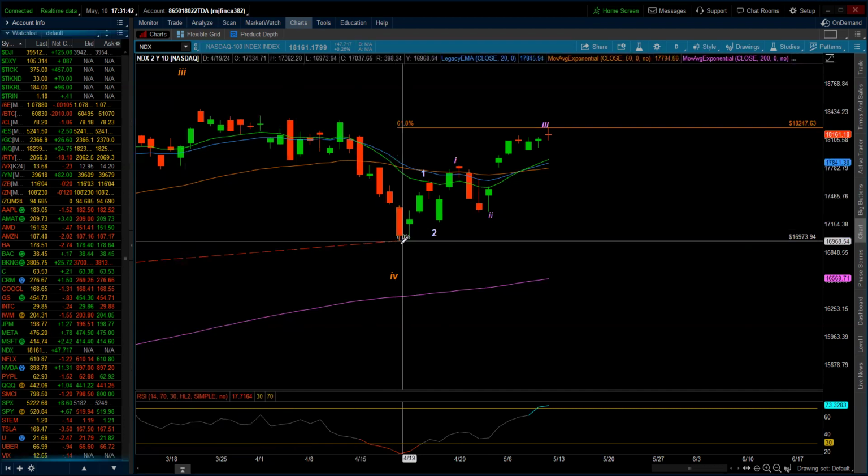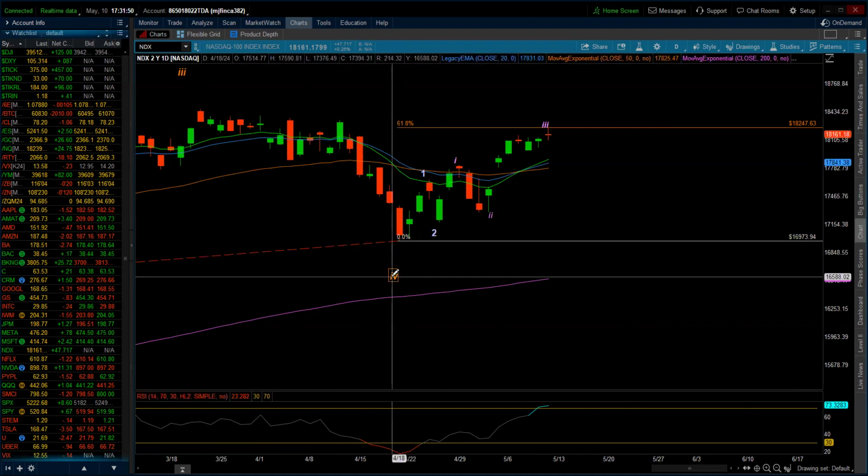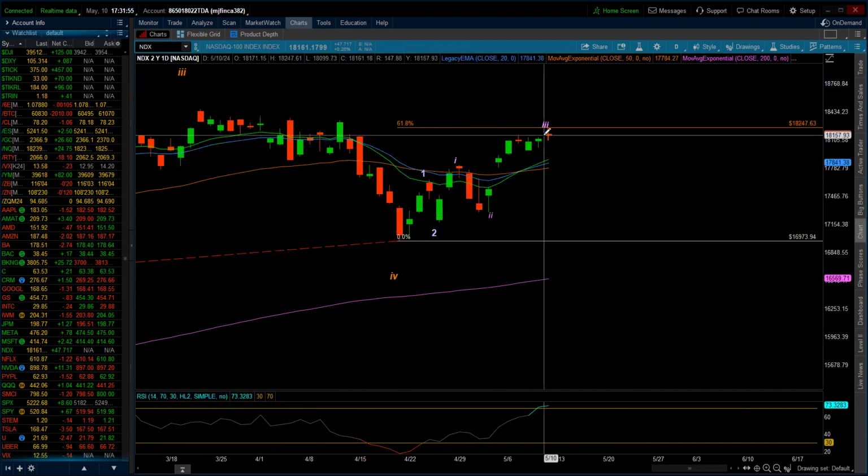We only got 1, 2, and 3. And then we got this. So obviously, you had the 2 waves running, or the 2 count running, until 1 took over, and that was the minor 4th wave. We're in the minor 5th wave, and here we are. Now you can see how it's following through exactly as it should.